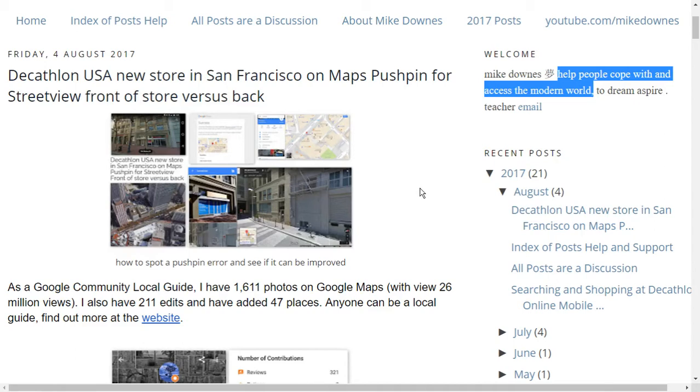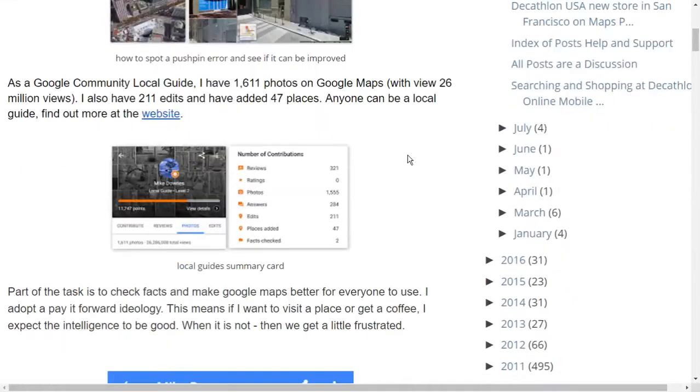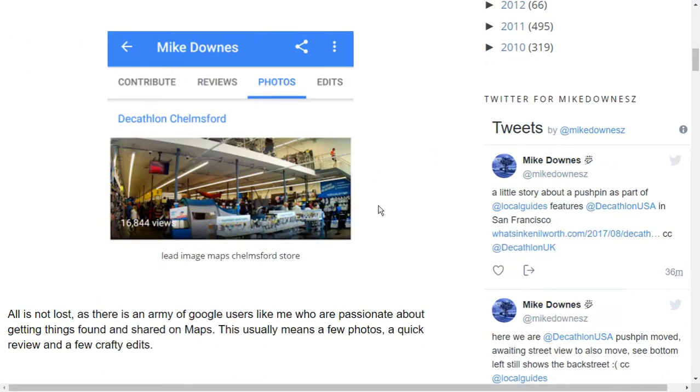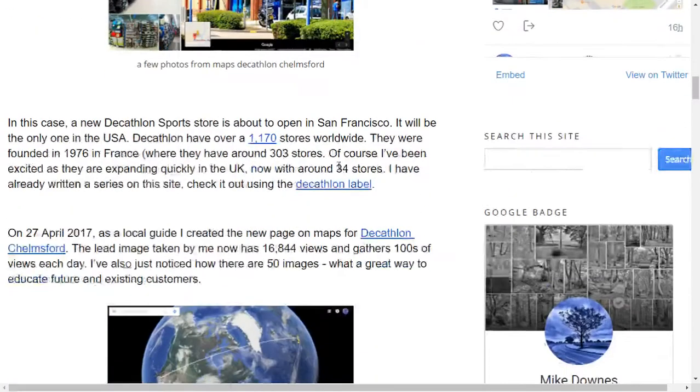So what I'm going to do is go through an overview very quickly, and it is quite quick for the written version, and then I'm going to look at the pictures and then we'll get finished. So in other words, this one's about Decathlon, which is a sports store opening up in San Francisco, and as a local guide, I'm a community local guide for Google Maps. One of the stores I've done recently is one local to me.